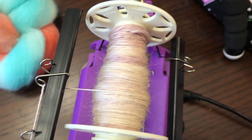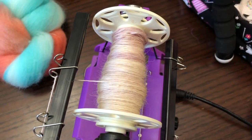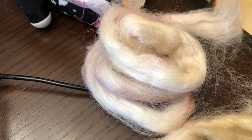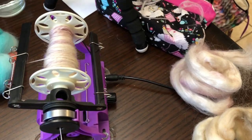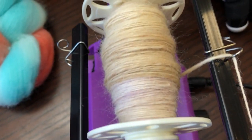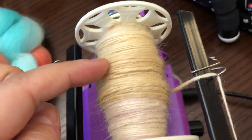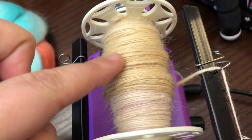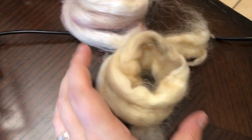Of the Gotland and silk. There's the other half. Next up is this BFL, and there is the BFL. So that is the Gotland and silk. That's the BFL. Here's the rest of it.